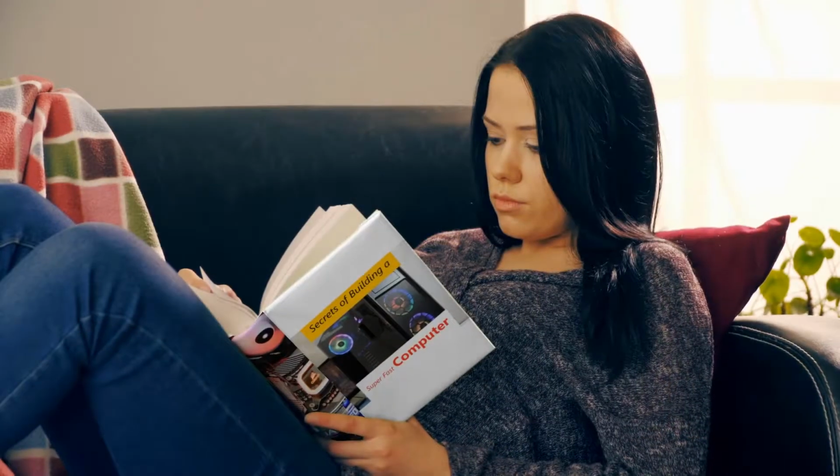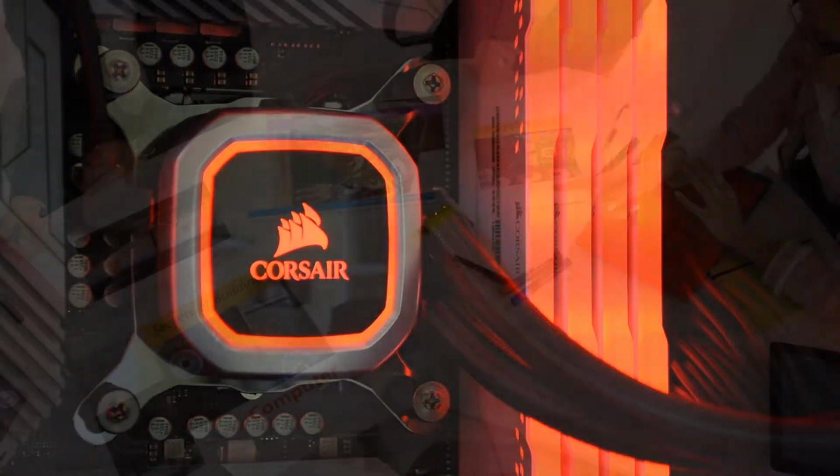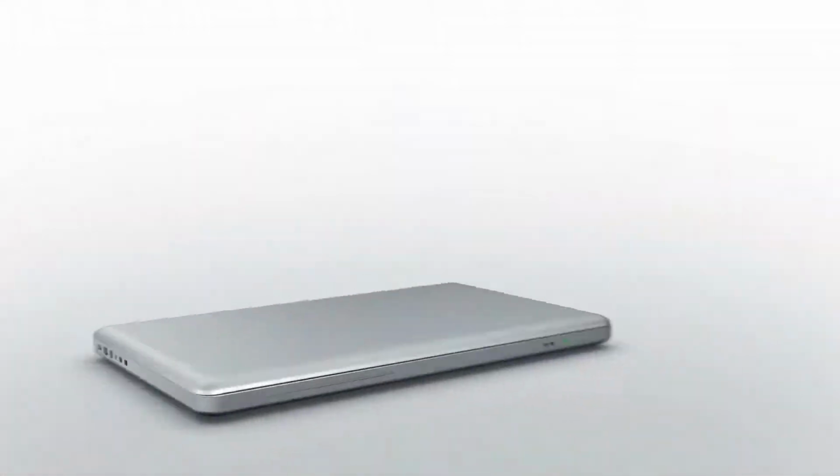The ideal student for this course is anyone looking to feel the thrill and satisfaction of creating their very own PC. There are no requirements to enrol. I only ask that you come open-minded and ready to learn.